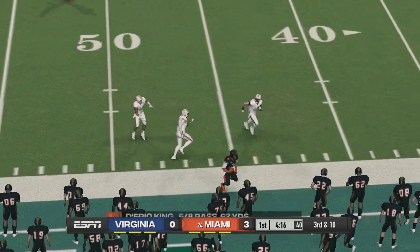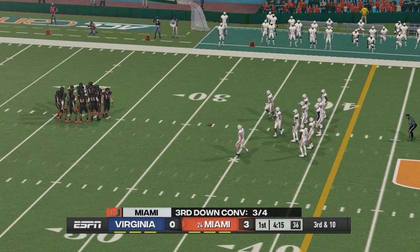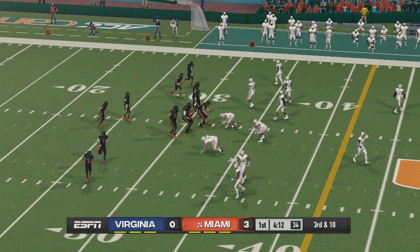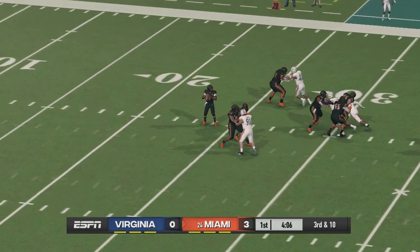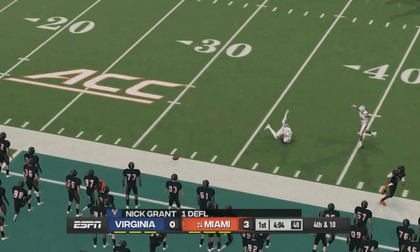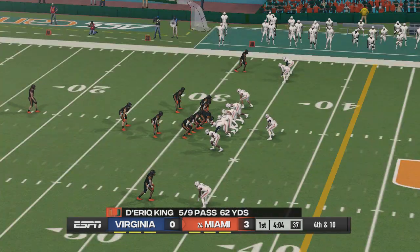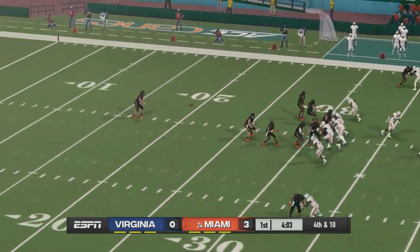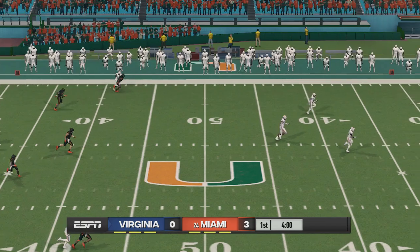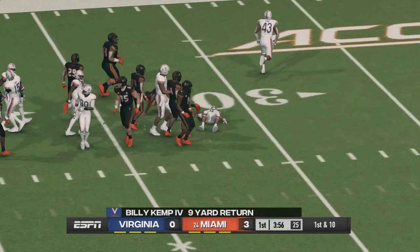He guns it. They can't connect. Incomplete. That brings us third and 10. Quick shot, the defender tips it away. That'll make it fourth and 10. Oh, excellent punt. He makes it out to maybe the 33-yard line.